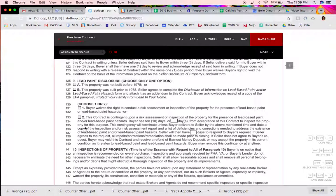If the house was built before 1978, you have the option to inspect for lead paint. However, if it is not that old, you would select box A. If it is built before 78, you can either opt to not have a lead paint inspection or have a lead-based paint inspection within 10 days or however many days that you choose. If you choose to have a lead paint inspection, I would recommend having that mirror your normal inspection period. So if you say 10 days, go with 10. If you say 14, go with 14.